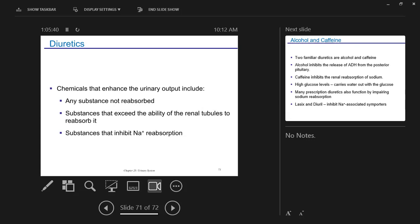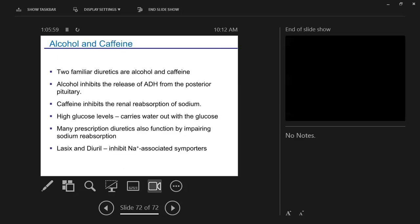Things that act as diuretics are chemicals that don't get reabsorbed, things that interfere with the kidney tubules themselves, or things that interfere with reabsorption of sodium, because sodium is also key to controlling water. So, two different types of diuretics.